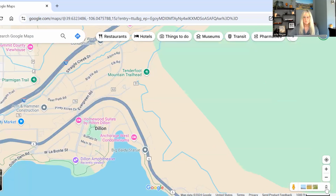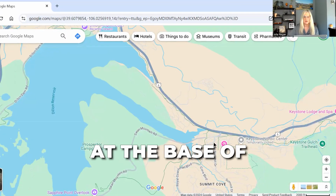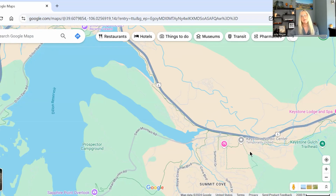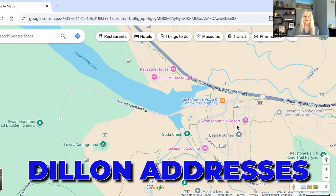Then we have Summit Cove, right here at the base of the Dillon Reservoir, heading into Keystone. A lot of times when you're looking on the multiple listing system, or any of the information I send you, the address will be Dillon, but it's kind of the in-between spot. Summit Cove is what we call it here, the Cove. This also has Dillon addresses.